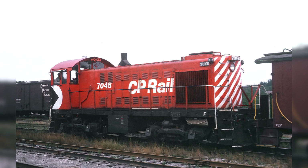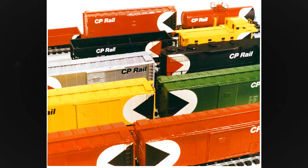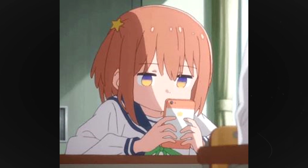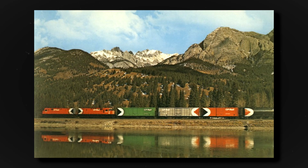The Multimark would be applied to the rear sides of engines at varying sizes, depending on the locomotive model. Now, a story is that the locomotives were originally supposed to be painted black with a red Multimark, but when Canadian Pacific was presented with the design, CPR said, "We paid you $500,000 to come up with black?" Anyway, rolling stock would also be color-coded.